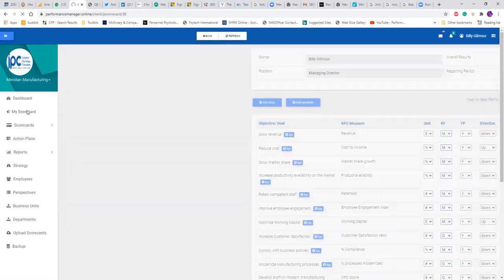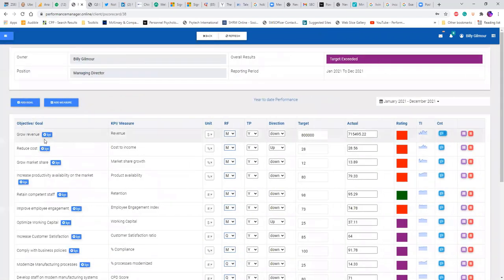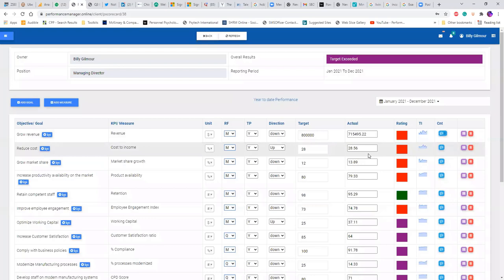But when it comes to viewing the scorecard, you can see it's just your objective there, goal, your measure, and instead of calculating whether you've gotten a rating scale, for example, a performance score, it will just show you whether you are winning, you're performing or not.